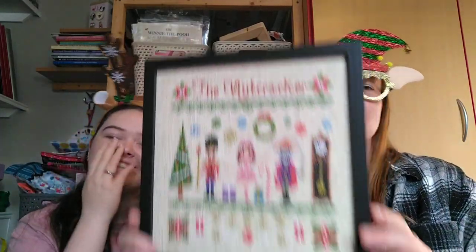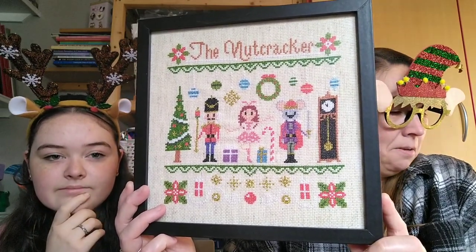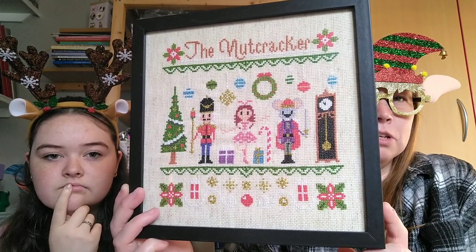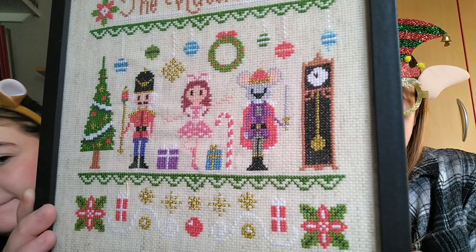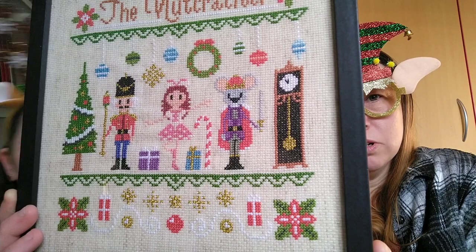So this is, let's see if I can get no glare again. The Nutcracker by Cloudsfactory. And this one is stitched on 14 count Aida in Rustico using the called for threads. So the gold in there is the DMC stuff.